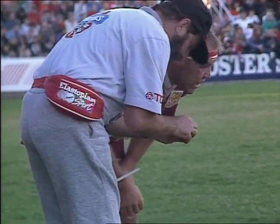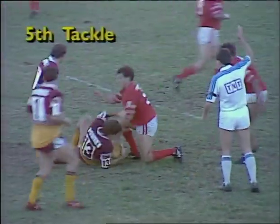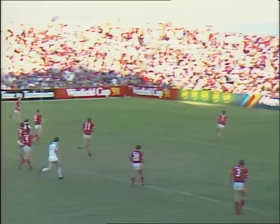Marcone receiving some attention from the trainer. Gene Miles busts up the centre, still going as the captain, but can't unload it. Skifaliti had his arm around the ball. There's no chance of giving it to the supports. Here's the final tackle. Walters goes himself, now puts in a grubber kick.